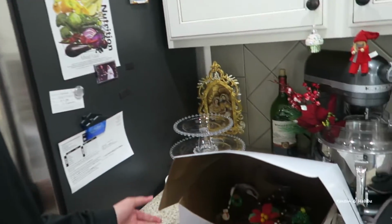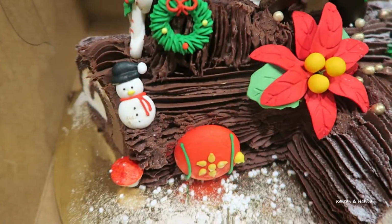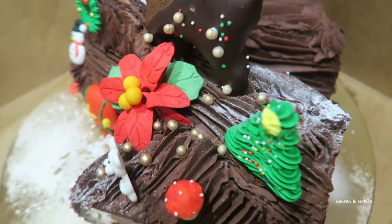Hey Kareem, good morning. He came back with his father and they went to the bakery. I don't know this bakery, but we got this. How beautiful is this? Look at the detail. I've always wanted one of these chocolate Yuletide logs.